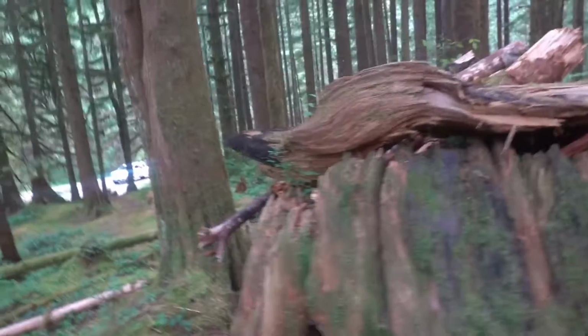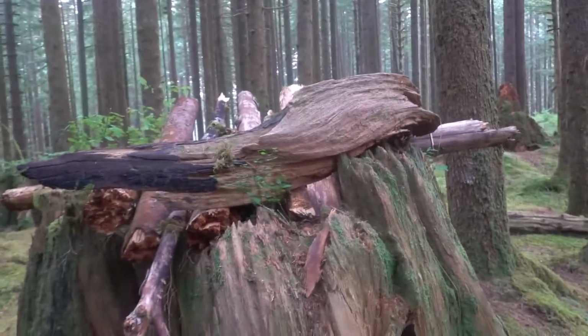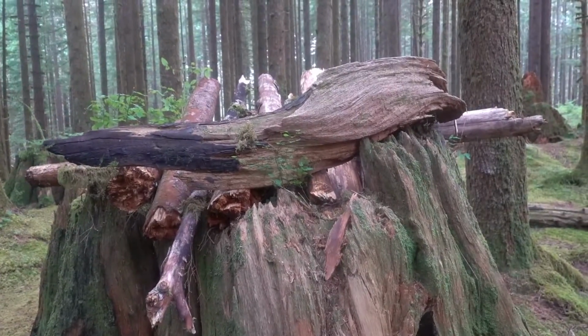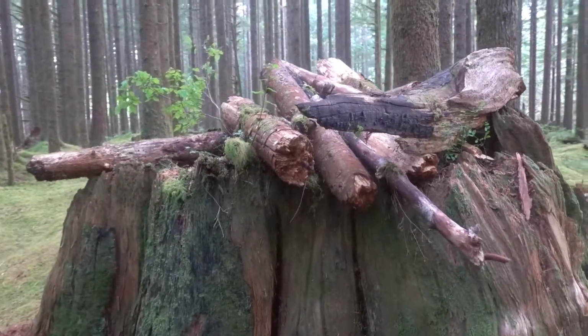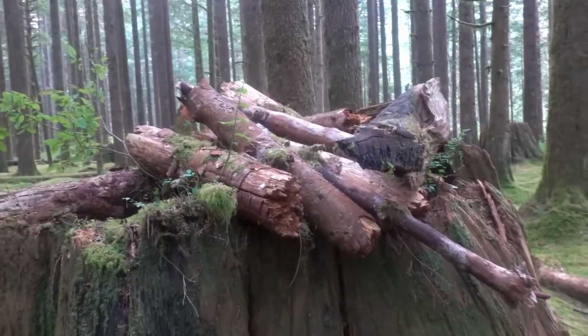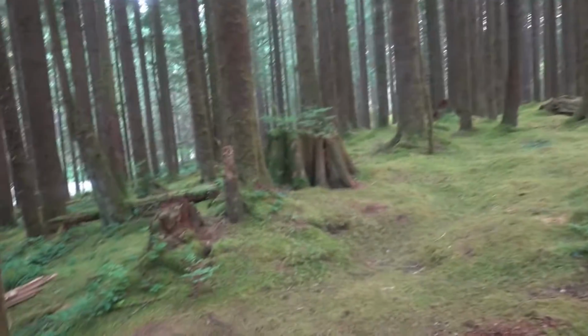This one's not thatched so much, but it's more or less just pieces of wood on top. Yeah. Loving it.